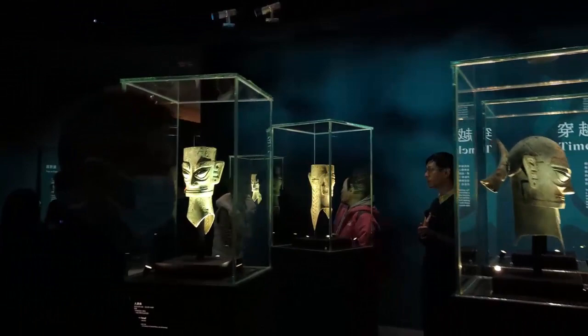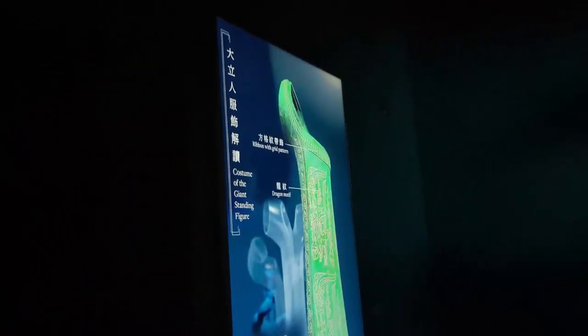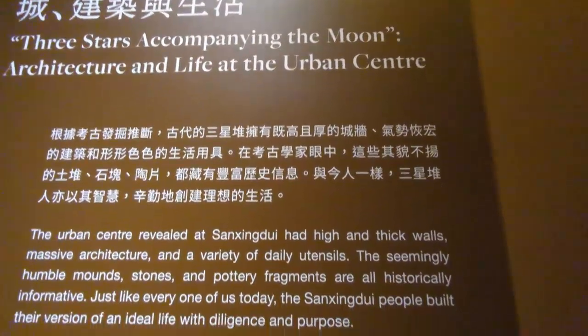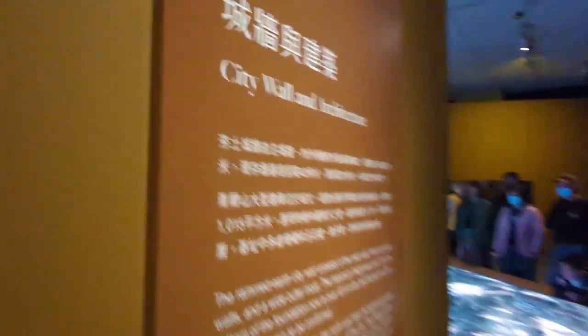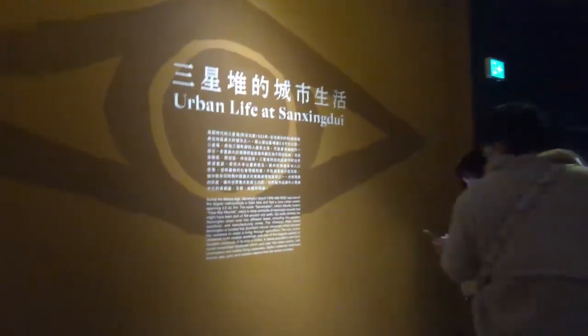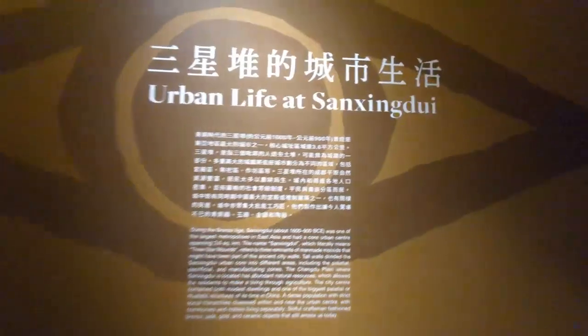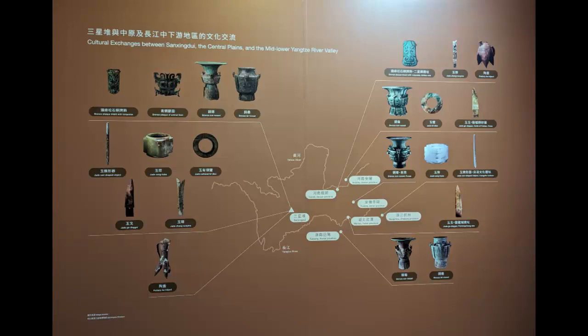Sanxindui is an archaeological site and a major Bronze Age culture in modern Guanghan, Sichuan, China. It was largely discovered in 1986, following a preliminary finding in 1927. Archaeologists excavated artifacts that radiocarbon dating placed into the 12th-11th century BC. The archaeological site is the type site for Sanxindui culture that produced these artifacts.